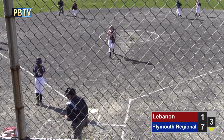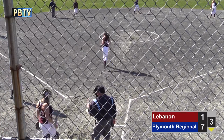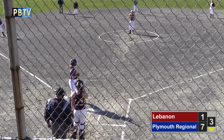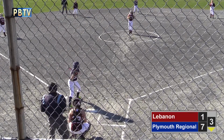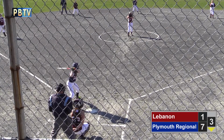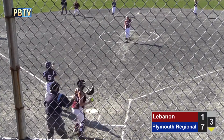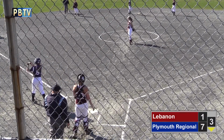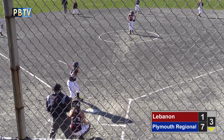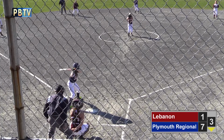That's going to be another ball. Just a rough outing here for this pitcher for Lebanon. So let's see if Lebanon's able to somehow corral this, get out of this inning without letting up too many runs just like last time, as the score is now 7-1. If I am the batter, I'm just going to let her throw pitches, and I'm going to watch most of them, hoping that I can get on base, try to do some damage.